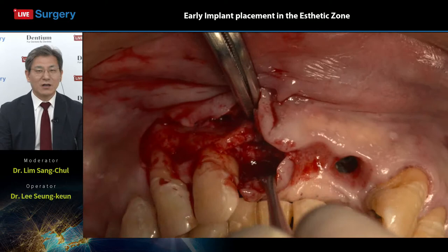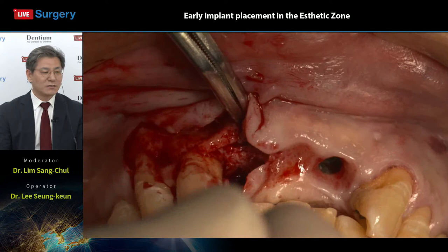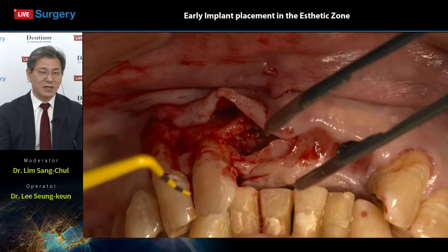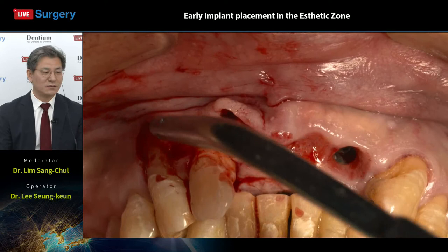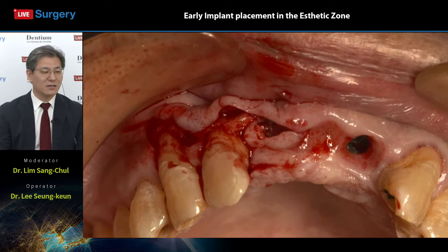We have to consider the implant surgery time point, right? There is enough and sufficient bone width. Let me show you. Yeah, enough bone, about 9 millimeters. The bone width is 9 millimeters. It's sufficient, a very nice condition of width. The cortical bone plate is still remaining there. This cortical bone plate still survives, so it is a very good situation for implant installation, as you can see.